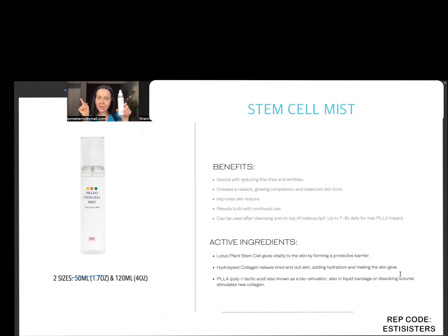However, that being said, for those of you who love toners and you're so familiar with misting yourself right away after you've cleansed in the morning, you for sure can do that. Okay, I do, because I just feel like it's such a lovely product. But this thing in and of itself is packed full with amazing ingredients just by itself. So it actually is used more at the end to seal in everything.